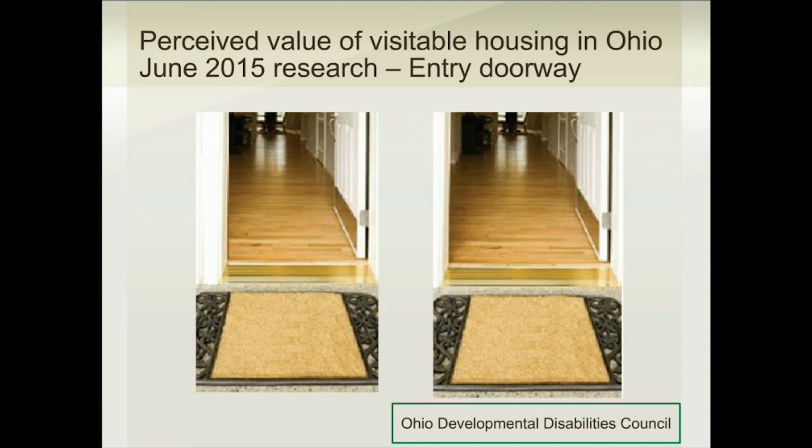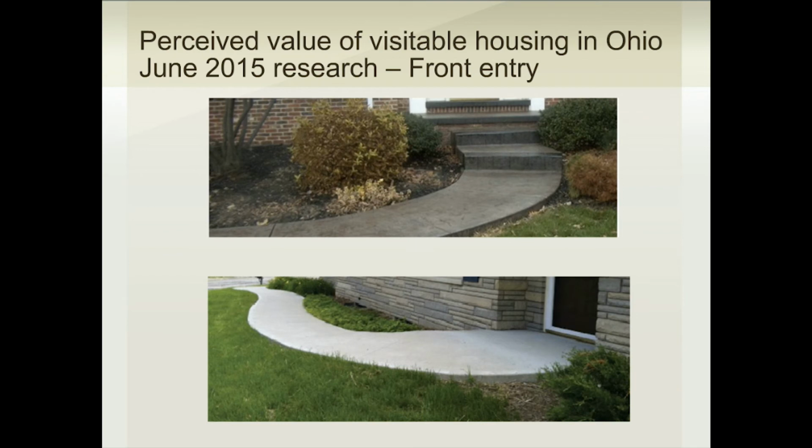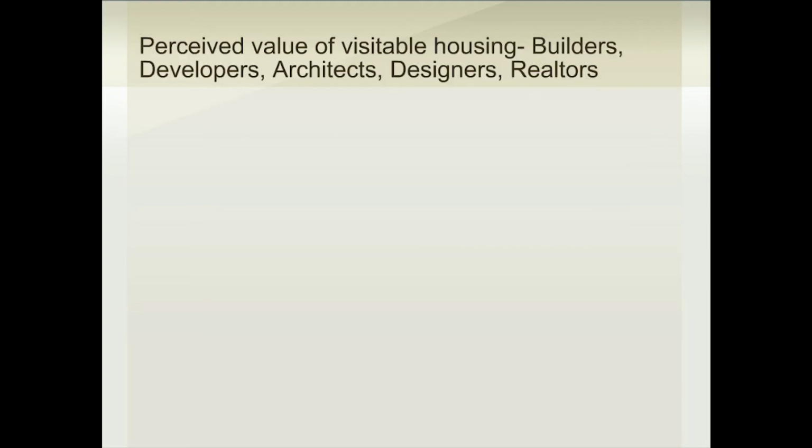Well, which one would you like? I would think everyone on this call would appreciate a wider door. Then these are the other two slides they showed in the research study. Would you prefer a house with steps to the front entrance or one that was step-free? And as you can predict, those people in this research study all liked the step-free entrance.